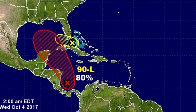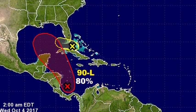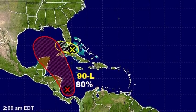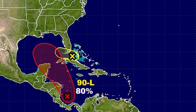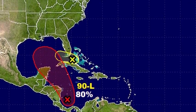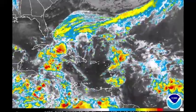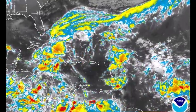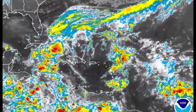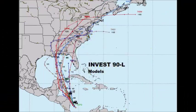So let me walk you through the details, and you can feel free to share this video, all right? Here we go. That red cone from the National Hurricane Center indicates the area of development. 80% chance on 90L, perhaps the future Nate, as it moves from the Caribbean into the Gulf of Mexico. So this is what we're looking at this morning, a very disorganized area out there in the Western Caribbean. The Air Force Reconnaissance will be out there checking it today. We may have a tropical depression in the next 24 to 48 hours.